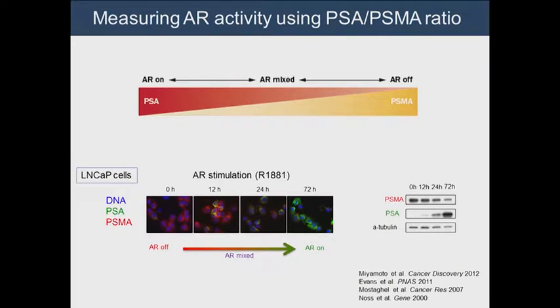So first, in terms of biomarker work, we looked at CTCs, and not just looking at enumeration, but can we actually measure AR activity in CTCs? And what we developed was this assay that depended upon a gene which is upregulated when androgen receptor is turned on, PSA, and a gene that's upregulated when androgen receptor is turned off, PSMA. This has been shown by a few different groups, including ours. And if you label PSA in one color and PSMA in another color, you can see a shift in the color of the cells as you go from an AR off state to an AR on state, in these LNCaP cells that are stimulated using an androgen.